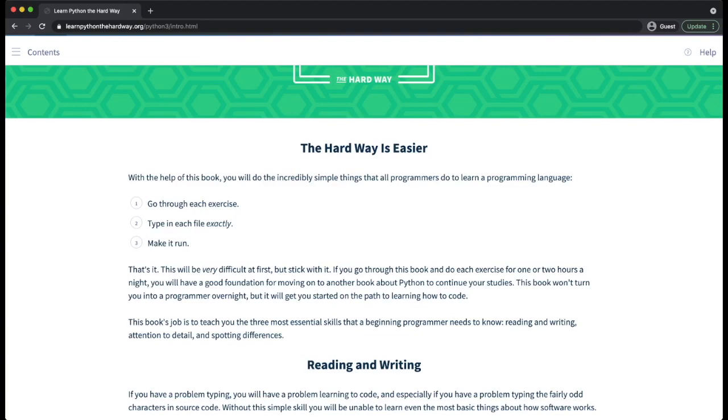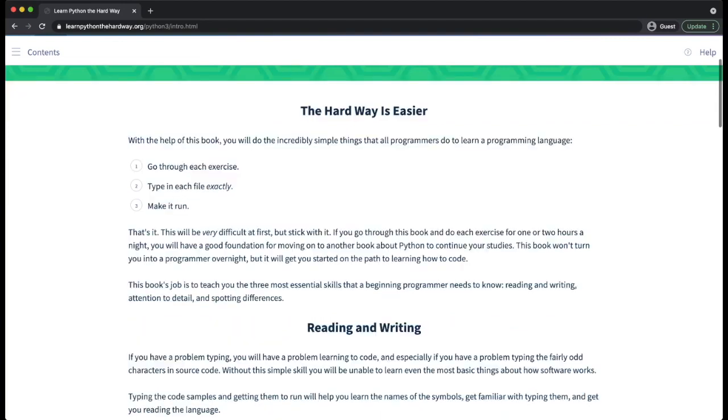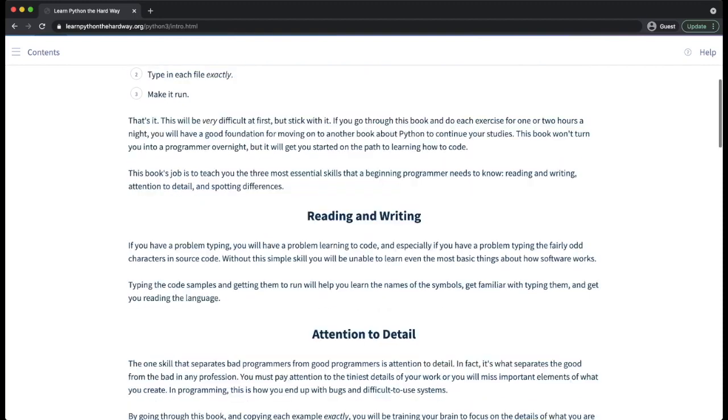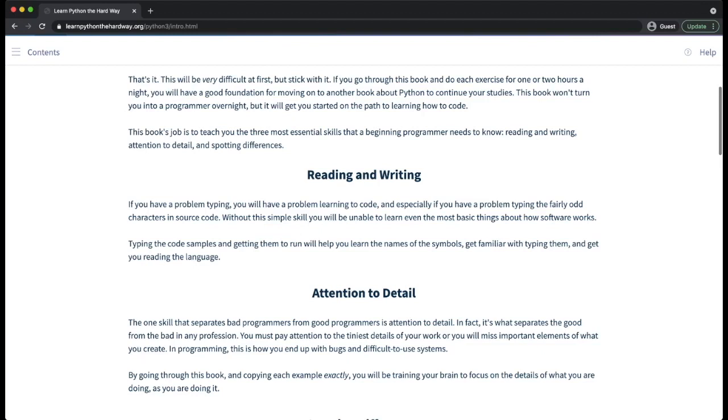And there are actually 3 essential skills that we are going to focus on as part of the book. So at first, the reading and writing section, then attention to detail and spotting differences. So it's really important when learning to code in Python to be able to read and write the code, of course, so typing in the code itself, and to execute it.